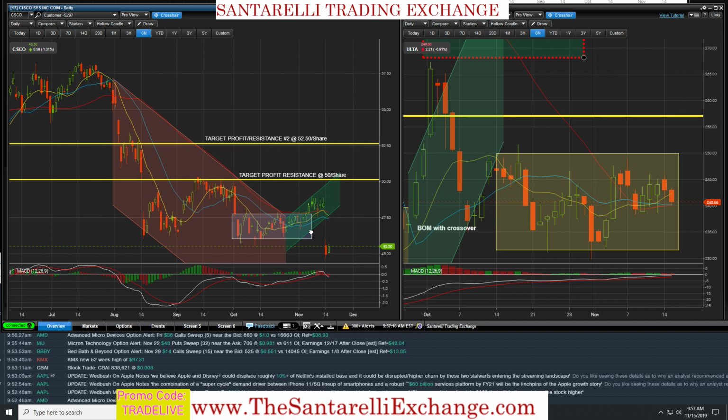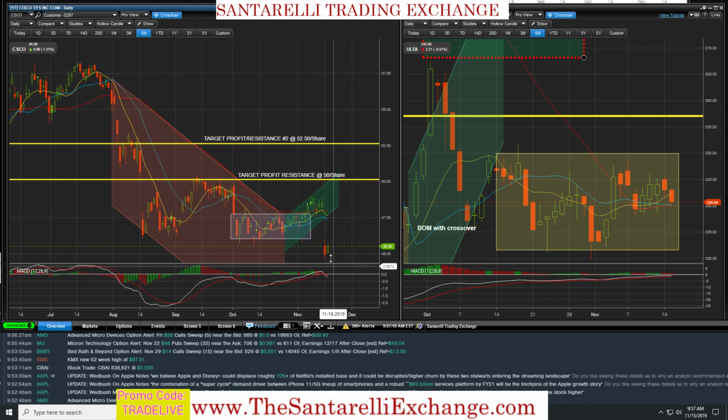So guys, remember we were talking about looking for a hook pattern on Cisco. Well, we had that big drop. Now we're having base support right around $45 a share. So now our next green candle would be a confirmed entry, and we'd be looking to get up to at least 46.50 and then possibly up to 47.48. So I'm going to be keeping an eye on Cisco as well.